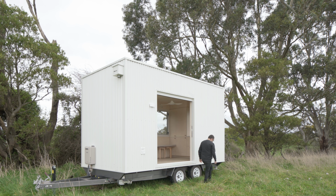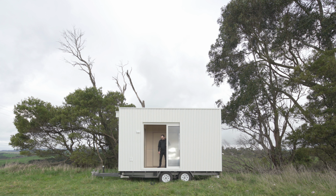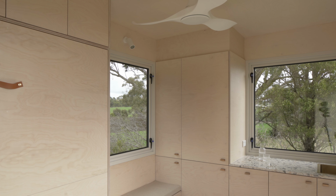The idea with a lot of my work is not wanting the building itself to become the focal point of the street or the landscape. The buildings are all about becoming secondary to the environment that they're in. Internally, we wanted to use a robust material that would be a perfect pairing to the agricultural external.